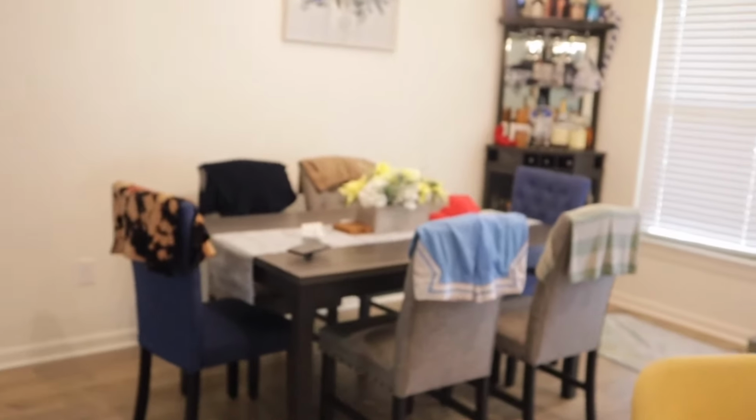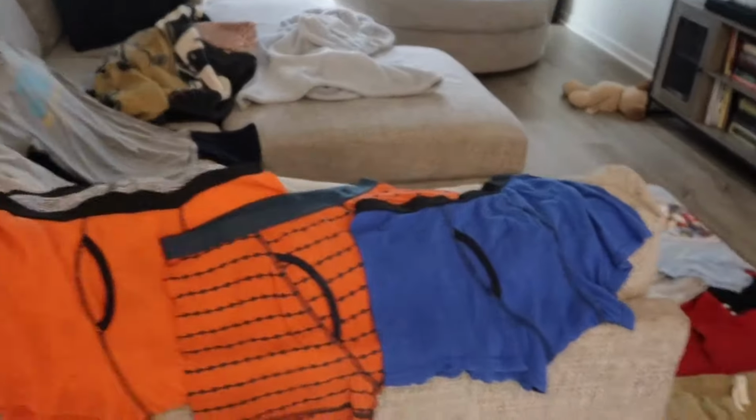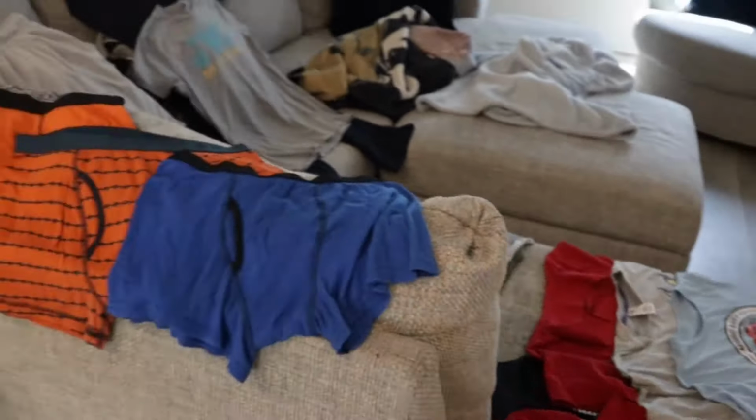This is where I got my clothes. All of my clothes. Because I don't feel like going to the washeteria, and I don't have no coins. I don't have no bills. I don't have it. So.